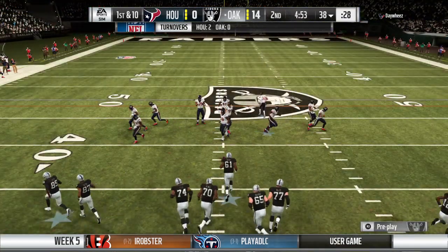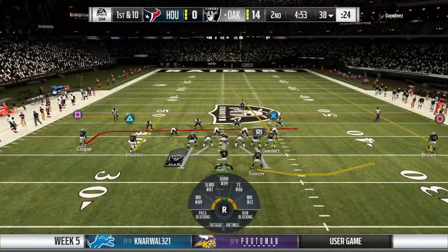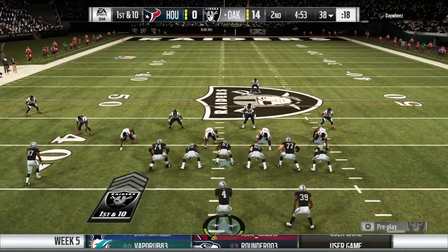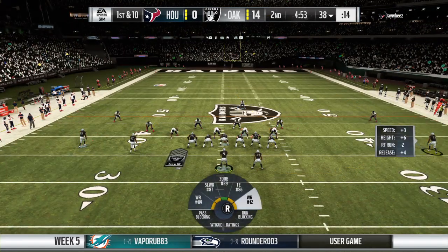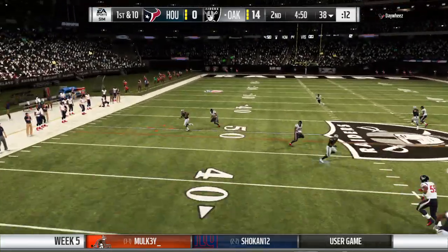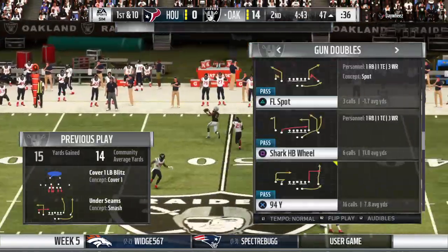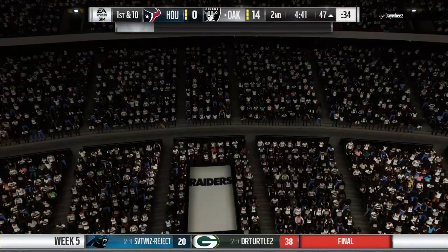Carr and the Raiders come up 1st and 10 at their 38. Working from the gun, it's Carr. He finds Malcolm Mitchell here. And he'll be taken down, but not before he works it past the 50. Now, they may want to go back to that one. First play of the drive, good for 15 and a first down.